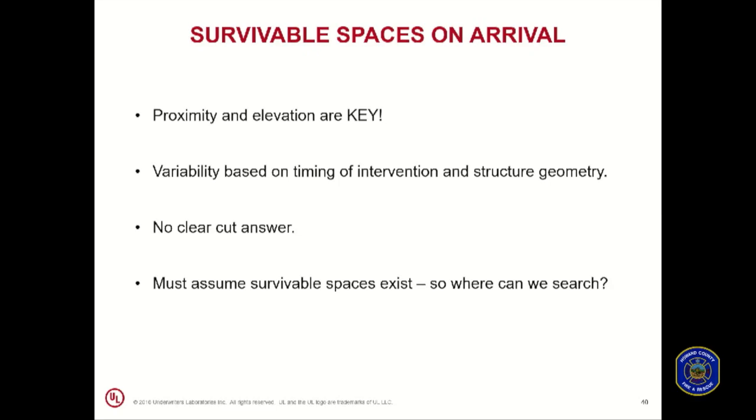At the end of the day, we come to the same conclusion. There's no clear-cut answer. It's extremely difficult to look at a building and say this is survivable and this is not, so we need to focus on where we can search and how we can clear it as the fire service as we make our advance.